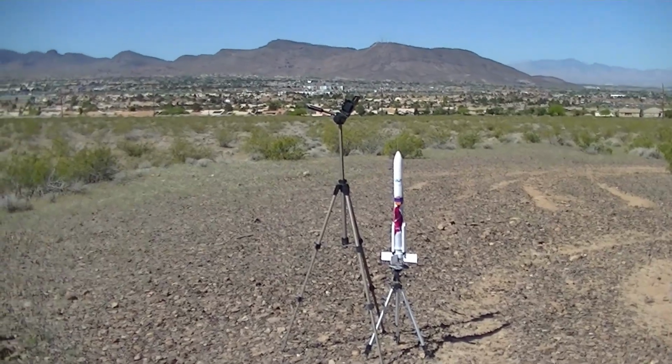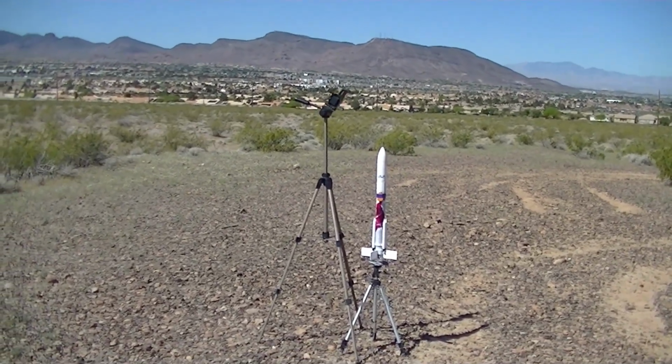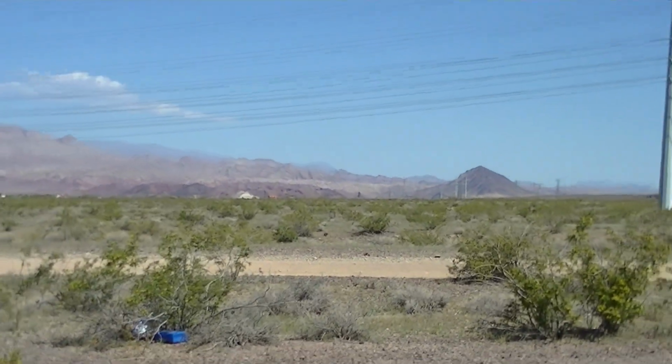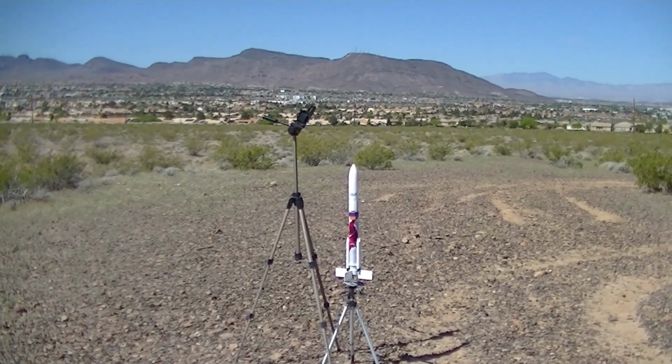Okay, next up folks, and you're not seeing things, you are looking at the exact same Vulcan Centaur that just 48 hours ago was laying over there in a million pieces. And kind of like Humpty Dumpty, we got her put back together again, and yeah, here we are, like I said, 48 hours later.